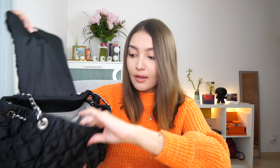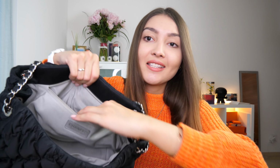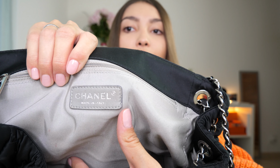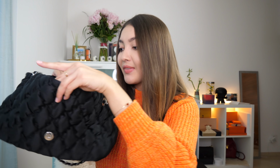It has one pocket like this, then a bigger one, and on the other side it has a zip pocket. Very sorry, oh my god. Anyway, it has a zip pocket like this, and of course Chanel, made in Italy.